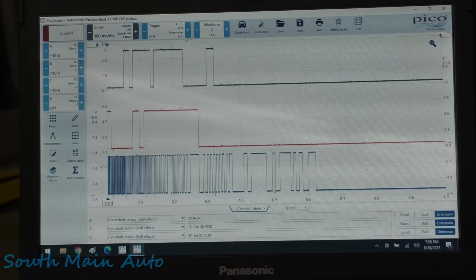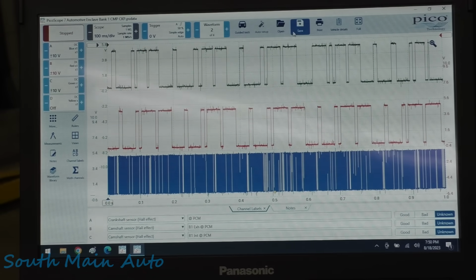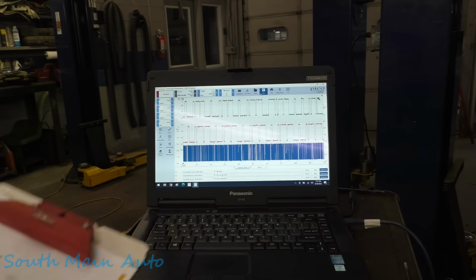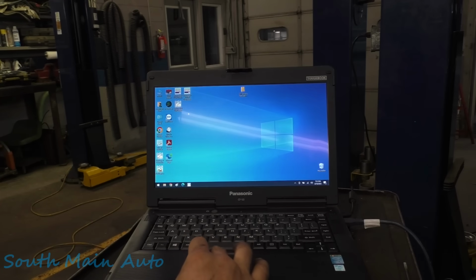So I guess what I'm getting at is, could we have seen this or isolated the problem without using a scope? I certainly couldn't. There's no codes, there's no direction, but I guarantee you that this is what's causing the car problem, and we're gonna prove it right now, because we're gonna unplug the bank 1 intake, the one that was running on our yellow trace. We're gonna unplug that.